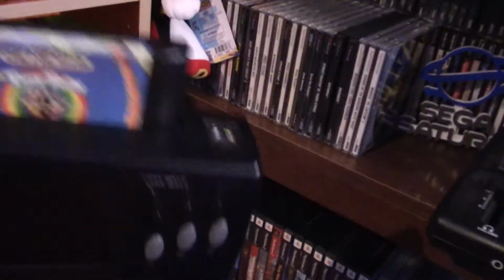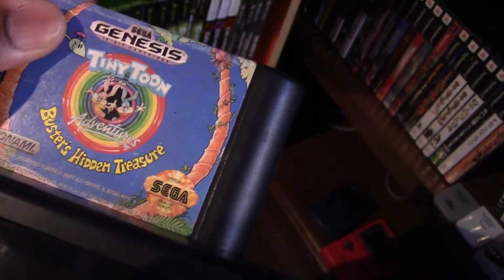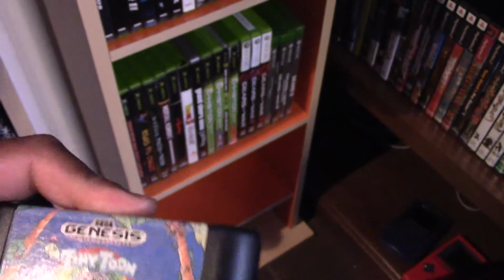Up here I have my Sega Nomad, another one of my favorite handhelds. It's a portable Genesis player. Tiny Toon Adventures: Buster's Hidden Treasure was one of my first Genesis games I got when I got my console. So yeah, I thought it was pretty cool.